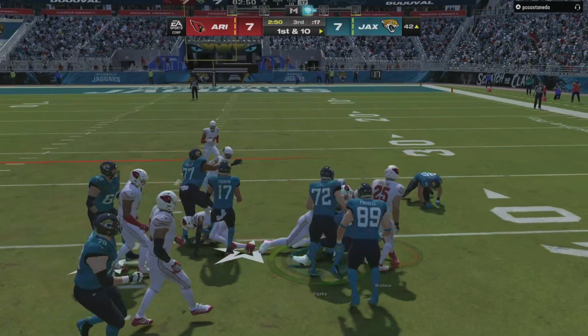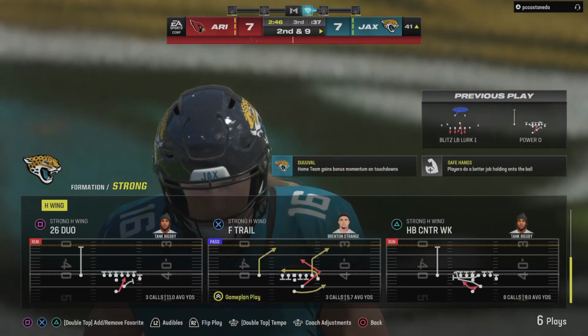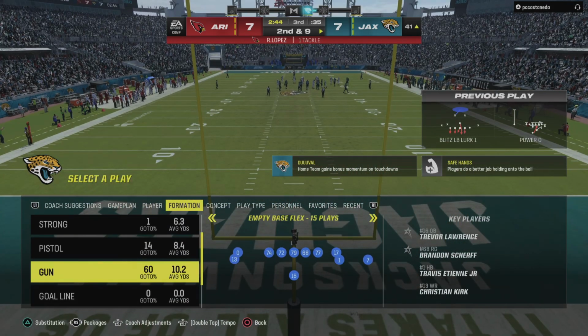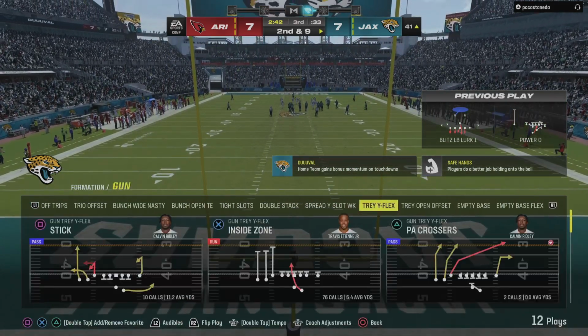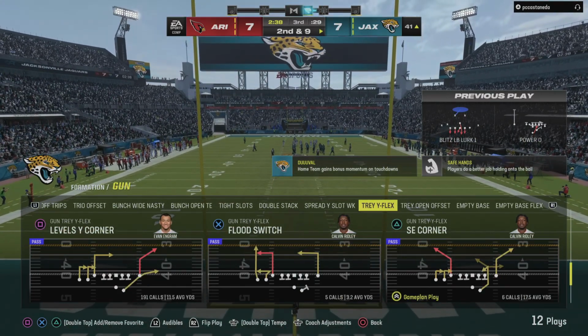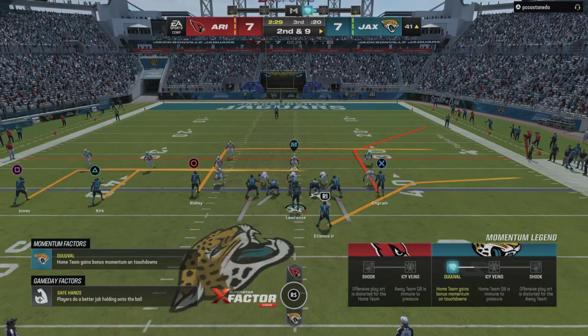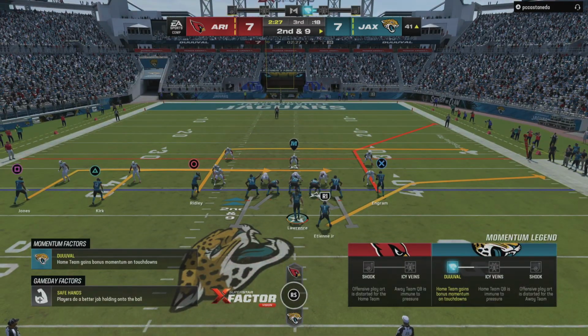Here's a give to Bigsby. And very little there. He might have gotten a yard. Yeah, I think he got a yard to the 41. Yeah, things were pretty stacked up there in the middle of the line. A lot of bodies, not much space. I think ultimately he was fortunate to get anything out of that run. Now we're at the 41, 2nd and 9.